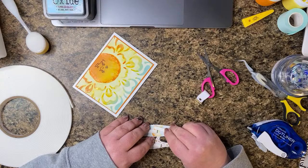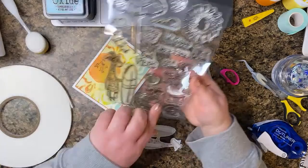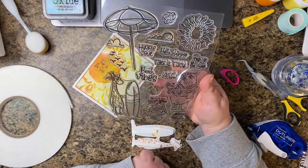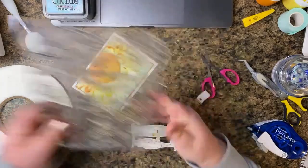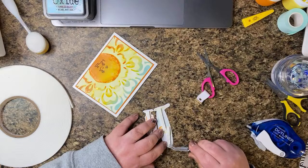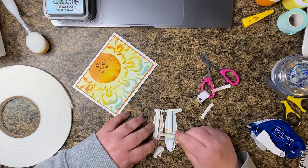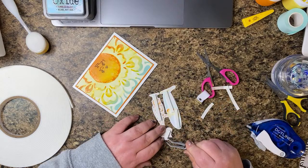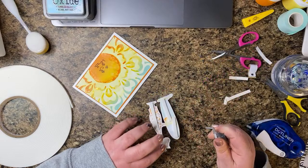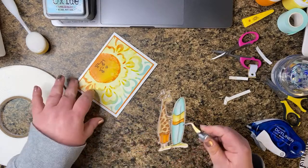Mark. All right, so the bear can be Mark. Although I feel like, I don't know, what do you guys think? The bear or the raccoon? I think the bear. I'm going to call him Mark from now on. I like to give my characters names. You know what I would like to see? I would like to see a giraffe mermaid. Jack-o'-lantern. Thank you, Penny. That's the orange cardstock.